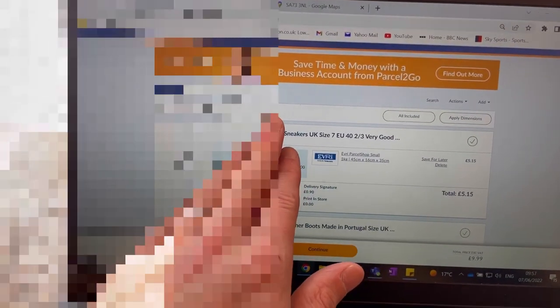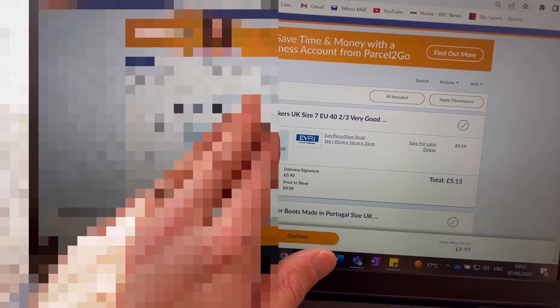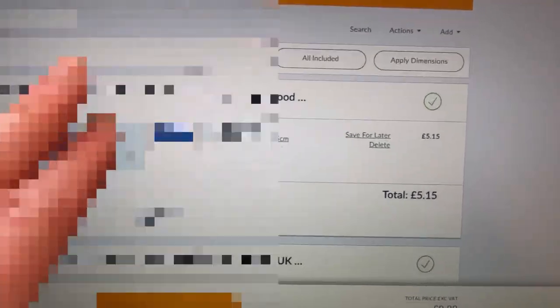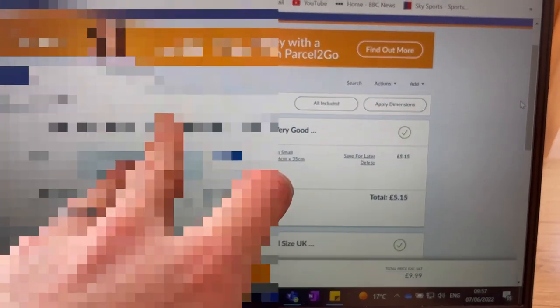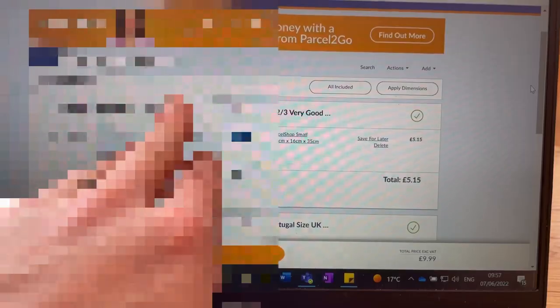What you need to look out for with Hermes or Evri is when it's going to like Northern Scotland or parts of Northern Ireland, or the whole of Northern Ireland, anywhere quite remote, there's an additional cost. So with this one here, I'm going to delete it and go back and send that via Royal Mail, this particular one. The others are fine to go Hermes.